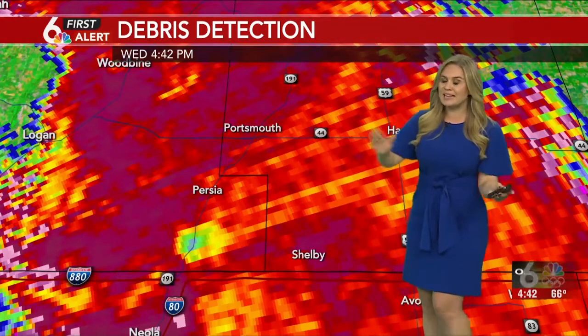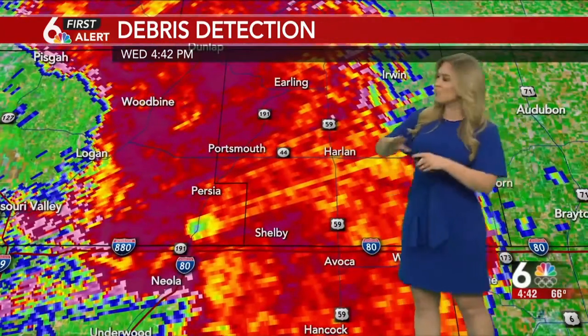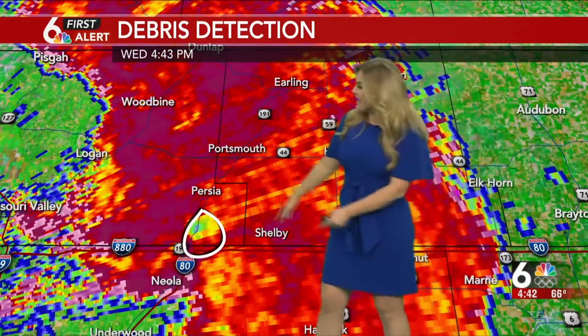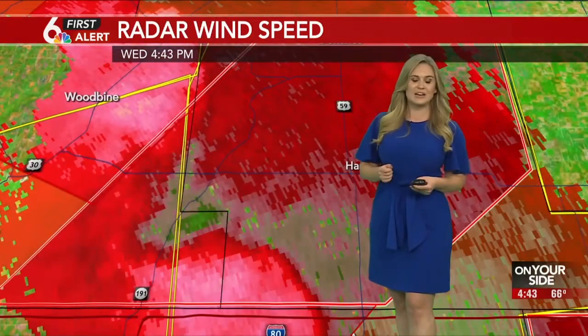Get to your safe place. This line of storms is bringing in, even without a tornado threat, very strong damaging winds. So you want to be in your safe place regardless of a tornado warning as this is tracking through. This is a very strong storm, and it brings in that potential, like we're seeing right here, for it to produce tornadoes. And we're seeing a tornado on the ground, that debris detection picking it up.